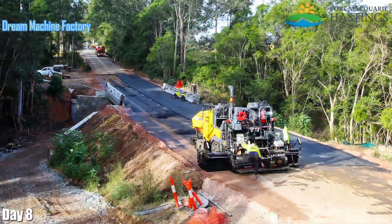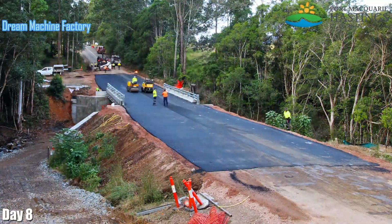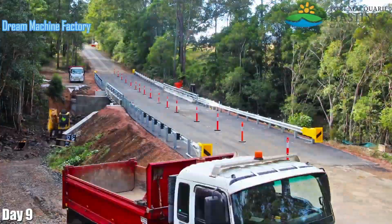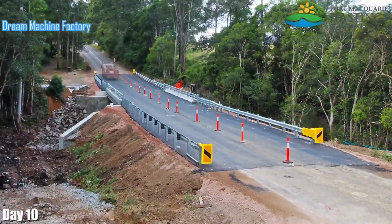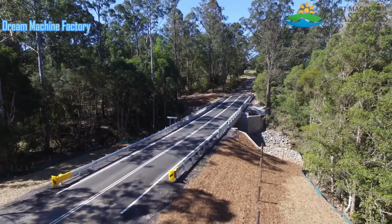The new bridge was designed to handle modern traffic loads, including larger vehicles, and was built with materials that are more resistant to the elements, ensuring a longer lifespan compared to the previous timber structure. The prefabricated concrete bridge also boasts improved safety features, such as wider lanes and better alignment, enhancing both driver and pedestrian safety.